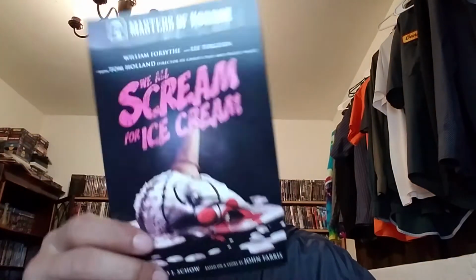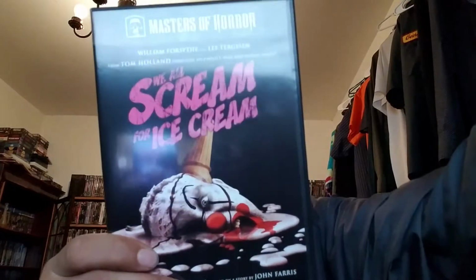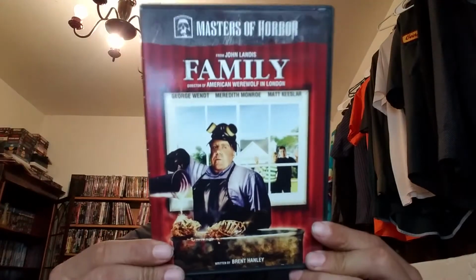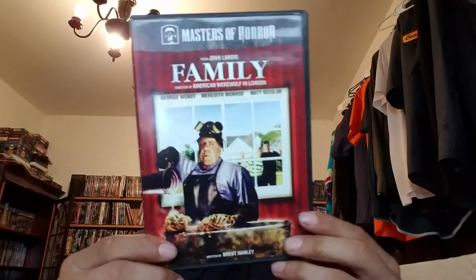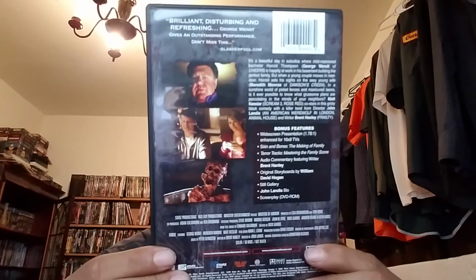I don't have the card for this one, but I do have that original cover. Pretty cool. So we got 4, 5, 6, 7, 8, 9. No, 1, 2, 3, 4, 5, 6, 7, 8, 9. So I have 11. Here's number 10, Family. Whenever I see this from a distance at the store, I always think it's John Goodman. But it's not. So that's pretty cool.